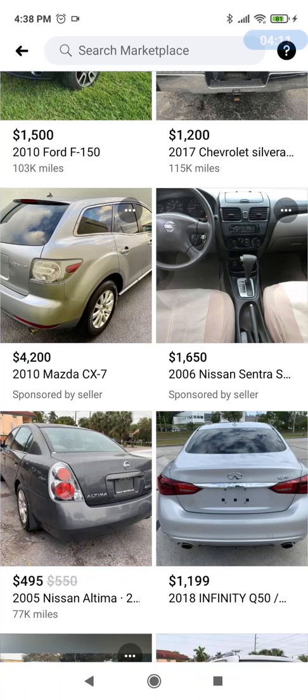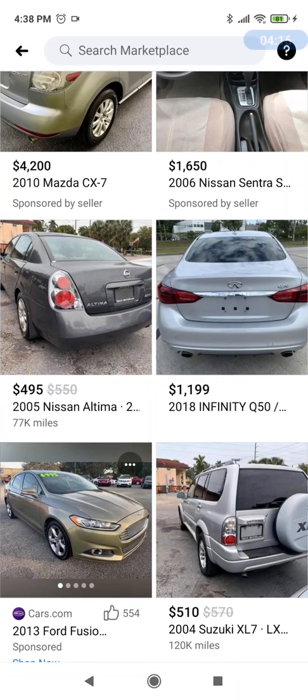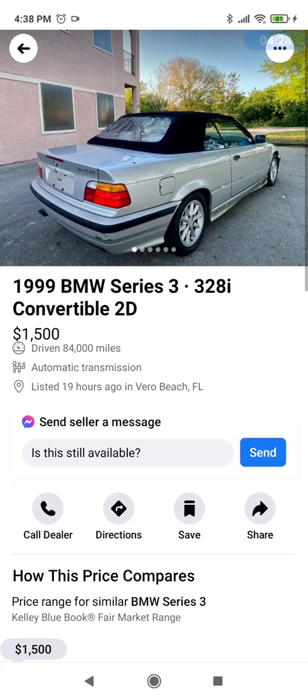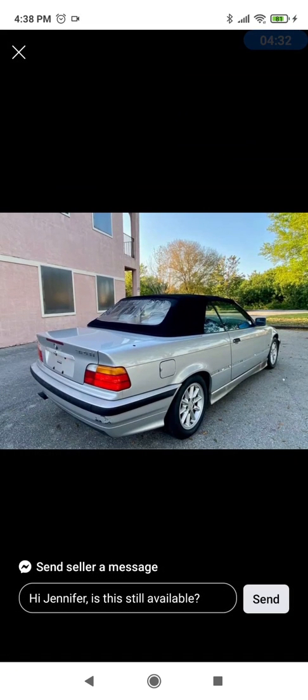I'm not gonna do it, because $1,500 is our cutoff point, and that's where we're gonna stay. You start to get into too much of that crap. But anyway, look at this 1999 BMW 3 Series. $1,500. So, a distinct possibility. Let's see what's going on here. Let's look at the big picture. So this is a convertible BMW.